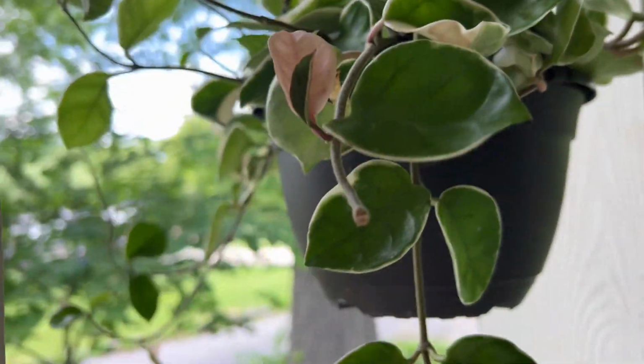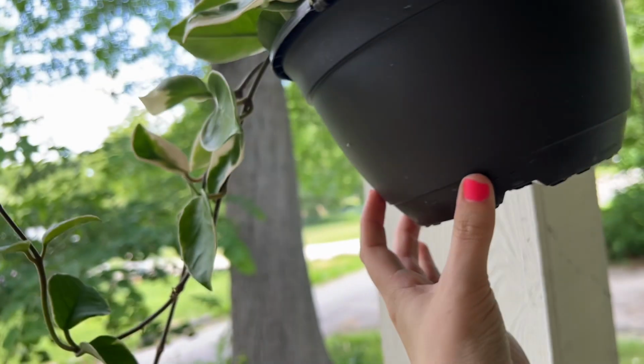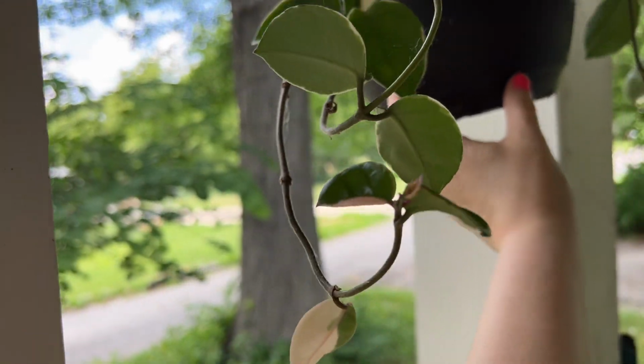Doing fantastic. Look at that new leaf there.